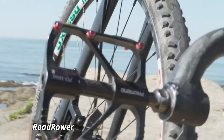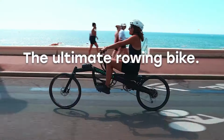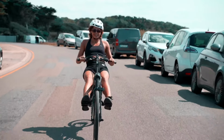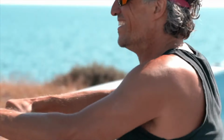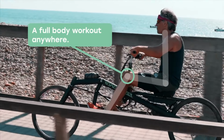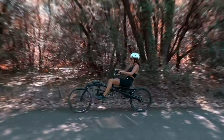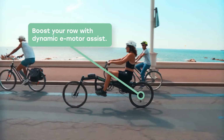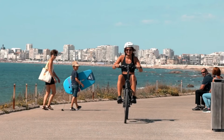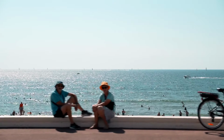RoadRower. Unleash your passion for rowing with the innovative RoadRower, a unique fusion of cycling and rowing that promises to transform your outdoor workouts. This ultimate rowing bike is expertly designed to simulate the full body action of rowing, allowing you to enjoy the benefits of this intense exercise on any terrain at any time. Whether it's cruising through city streets or exploring rugged trails, the RoadRower offers a fresh and exhilarating way to stay fit and engage with your surroundings.